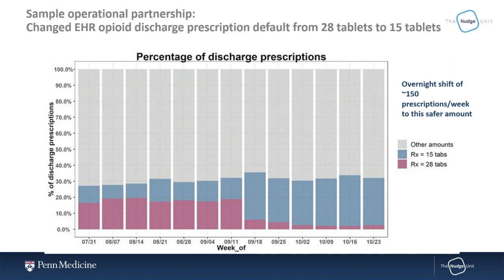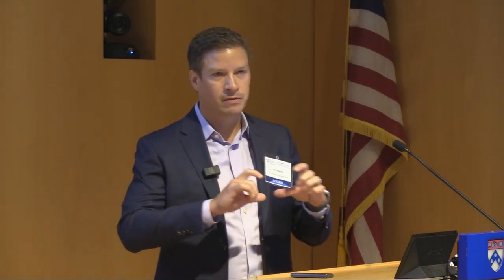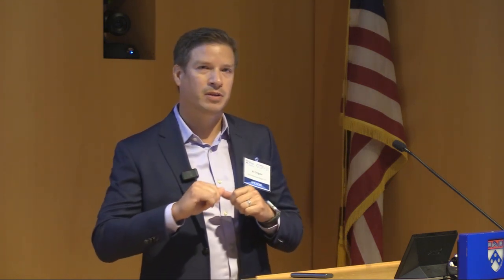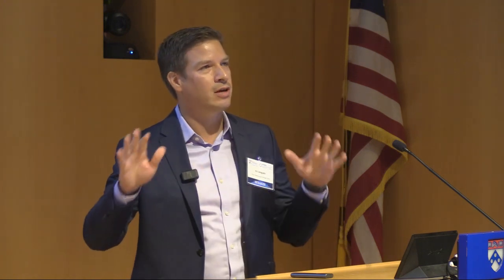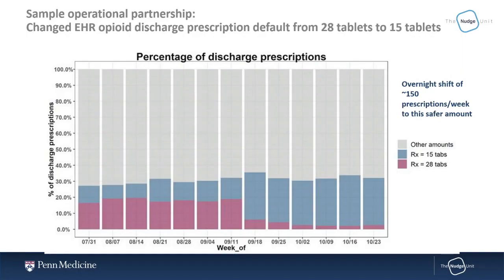Lastly, a sample operational partnership with the Opioid Task Force. Another issue that we've found out is that for opioid prescriptions upon discharge, we could provide all these guidelines. We could try to change individual preference lists for different departments, but if there wasn't a preference list, there's this background default. And it turned out that in the background, that default was 28 pills for prescriptions. So we just changed the default after clinician buy-in from 28 to 15, and basically an overnight shift in that prescription amount to 15.